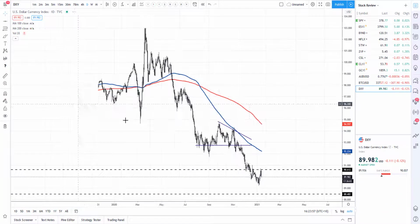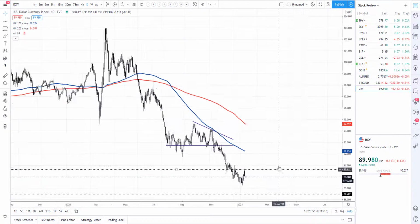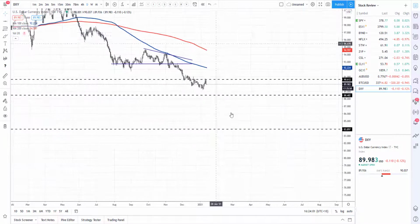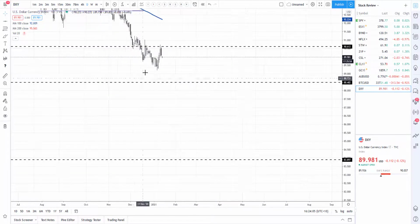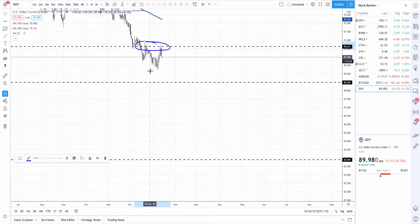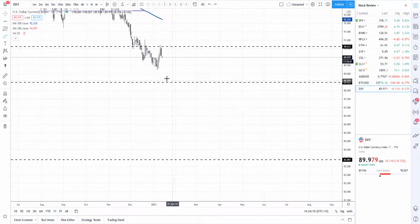Here's dollar index. Now, this is another reason why I'm so bullish on gold and the Aussie dollar and Bitcoin. We did come back down to 90 points, which is what I did mention for a while. And right now we broke down, we're retesting that level as a resistance level, and we are actually breaking down. Next level of support is 88.48.